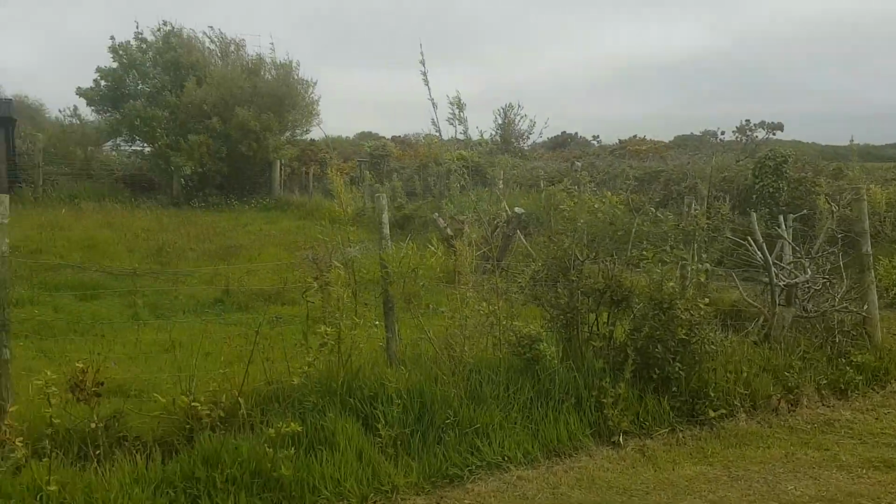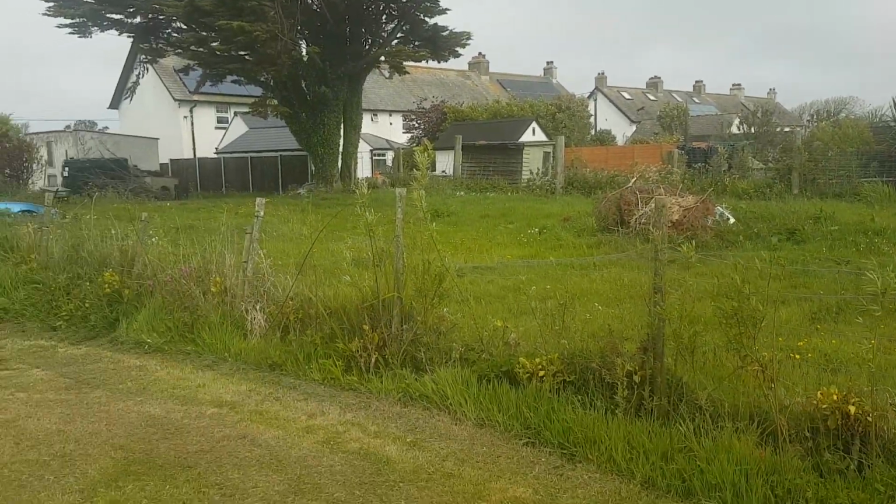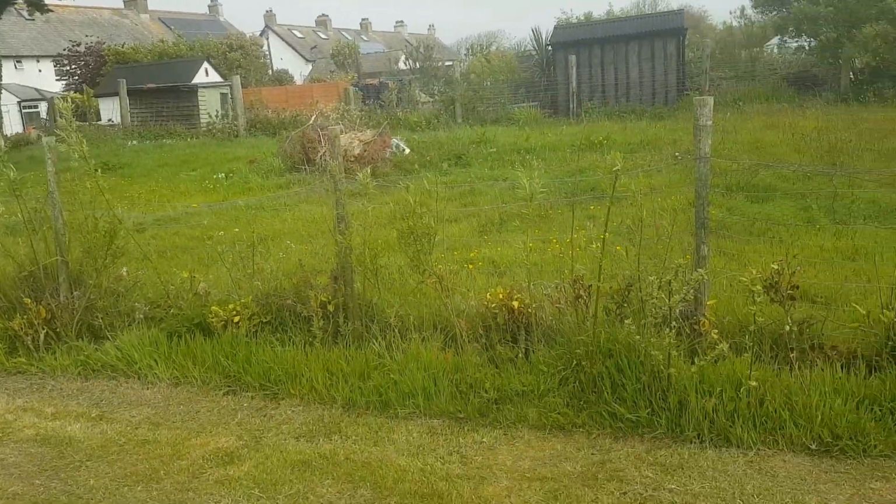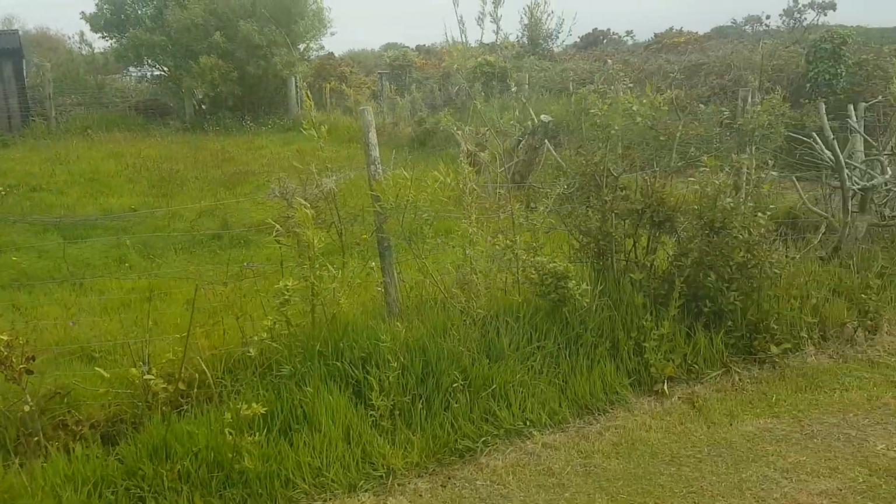But yeah, we put Griselina in the whole way up here. Hard to believe that we dug all that out and there was a trench along there. The grass has taken over a bit already, but the Griselina's alive.